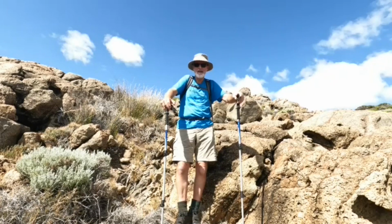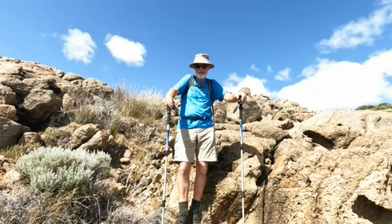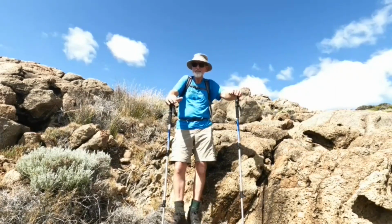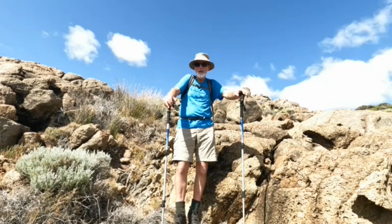Take smaller steps when you're going downhill, particularly in very steep terrain like it is today. Larger steps mean more impact.